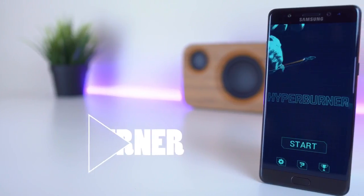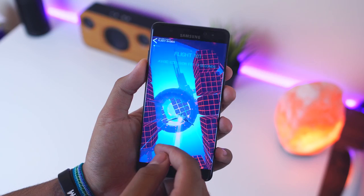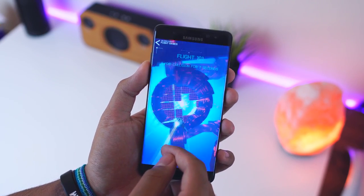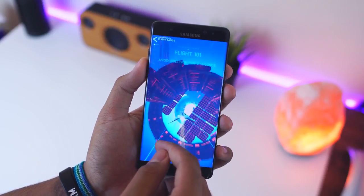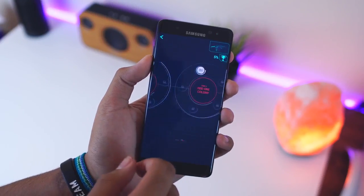Nearing the end of the list, we have Hyperburner. Now this one here is legit. It's a high-speed, progressive, level-based game set in space, and what you have to do is guide this little ship through these pretty tight obstacles, and as you progress, you can unlock new and better ships. The game is very well made with amazing graphics. It plays beautifully, and even the menus operate incredibly well.